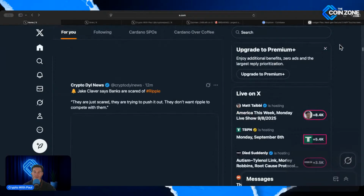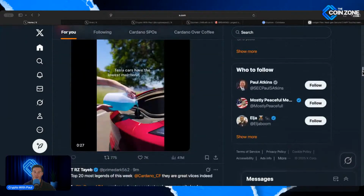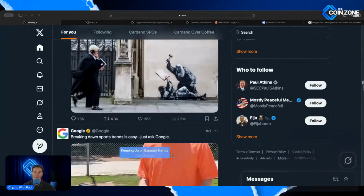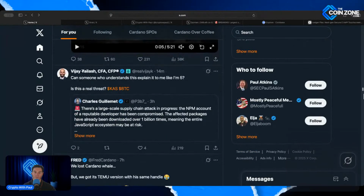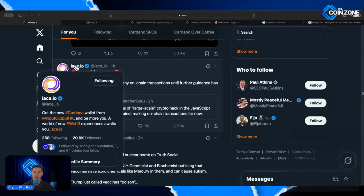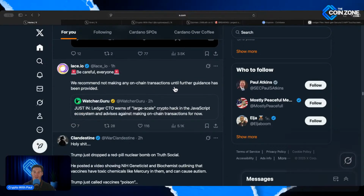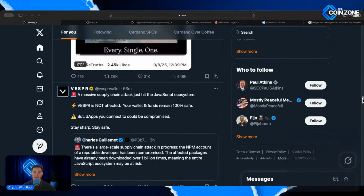I'm surprised I haven't seen a post from exchanges saying to use caution. We just saw with Binance. What else? Well, what else, guys? Well, that seems to be maybe it. Lace. So this is a Cardano wallet. We recommend not making any on-chain transactions until further guidance has been provided. Yeah, well, I guess everybody's at risk here. A massive supply chain attack just hit the job screen. Vesper is not affected. Your wallets and funds remain 100% safe, but dApps you connect to could be compromised.